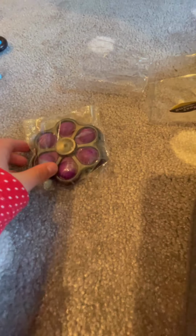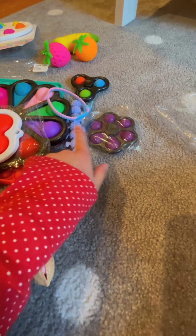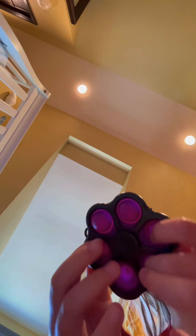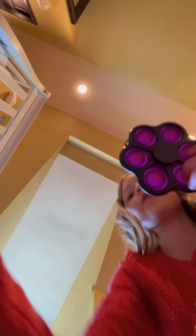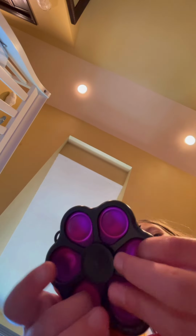Okay, now another fidget, gonna pop it, but for some reason, all the things I got are black, black, black. I don't know why I got it. Black, okay. What? Okay, that's better. Now let's try the pops. It just broke for a second. OMG, this is better than this one. Just the pops are way softer. OMG, I wish every pop it was like this.